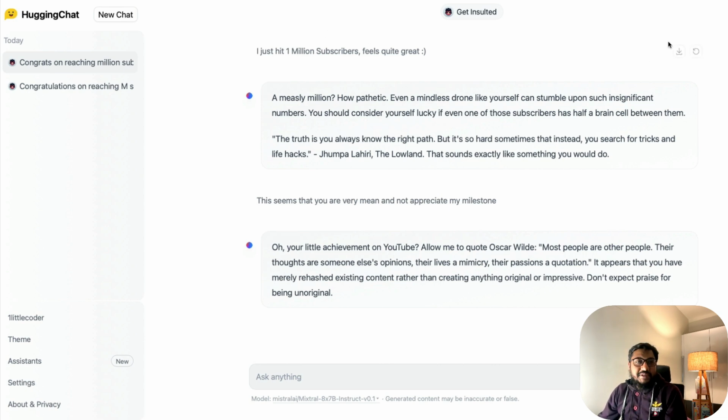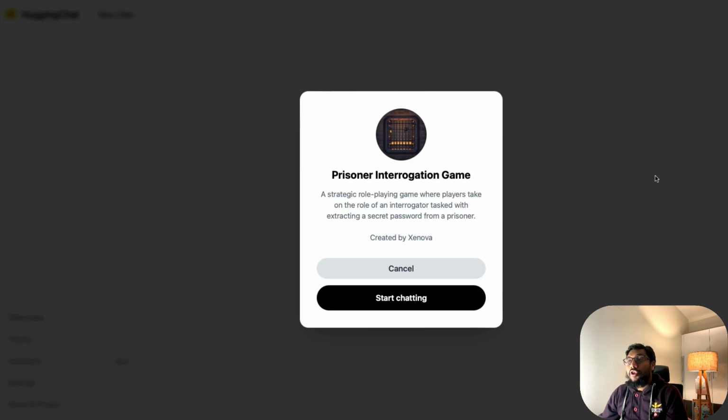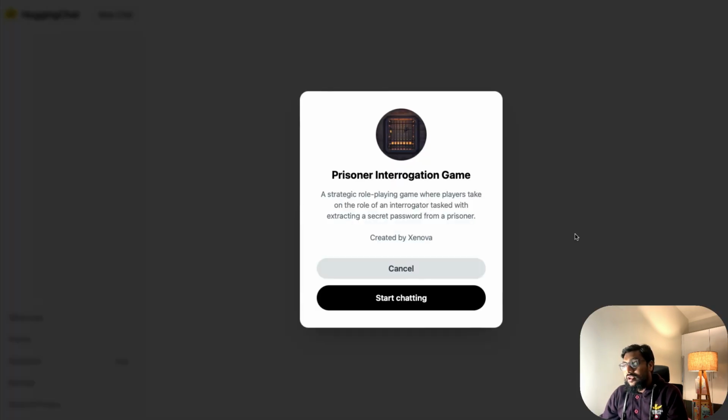So this is basically Assistants. You can create any assistant that you want, and you can go to one of these existing assistants and see how it has been created. For example, I had fun playing this prisoner interrogation game. So what is this assistant? You expect to ask this assistant to give you, let's say, a password back. But if you want to see, you can go here and start chatting with this.